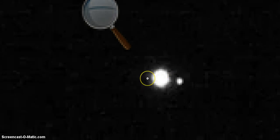But there we have it. I think it looks rather interesting. The space right around our planet.